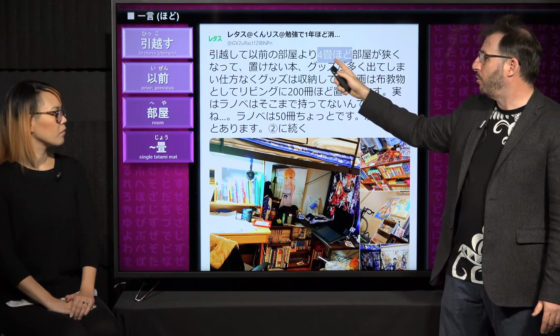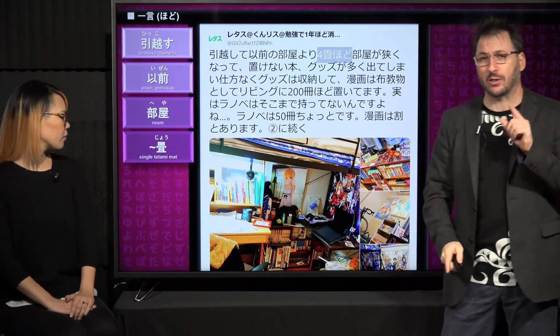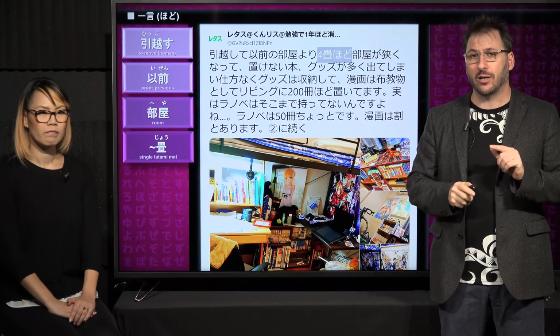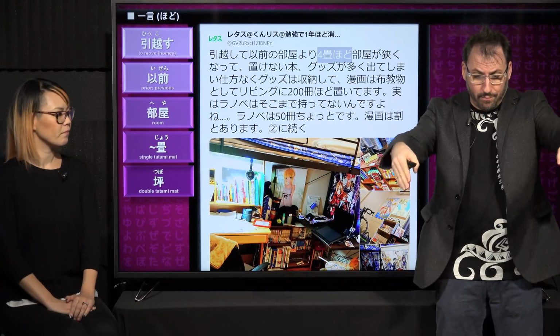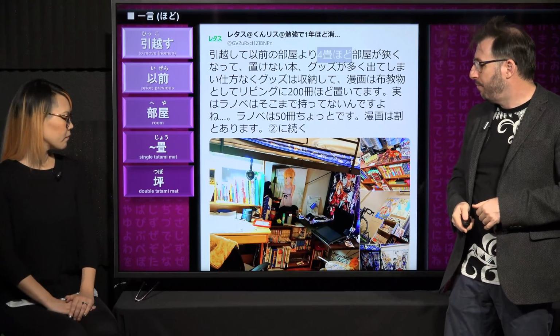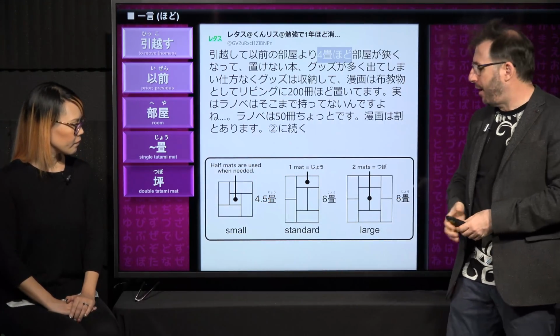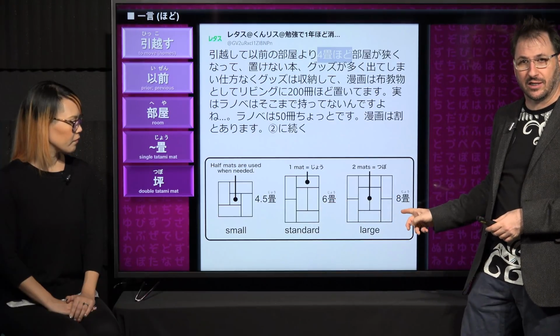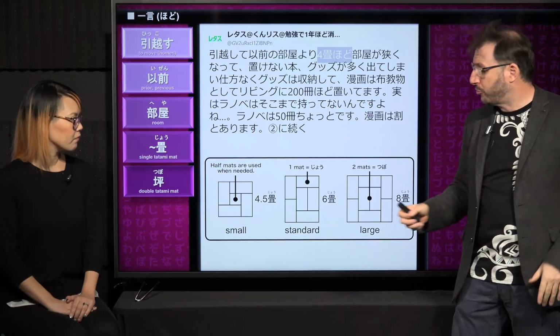Yonjo hodo. Yonjo hodo. So jo is 1 tatami mat. Japanese rooms are measured in tatami mats. Ichijo is 1 mat, and 2 mats together becomes a tsubo. I think I have a graphic here to show us. Typically, if you rent an apartment in Japan, you'll see layouts like this listed on the apartment or house layout. It'll show each room.